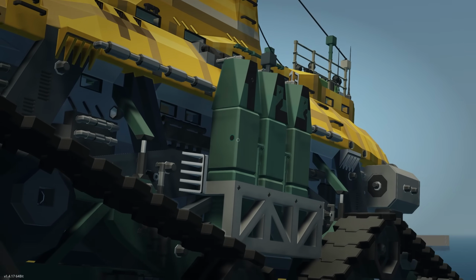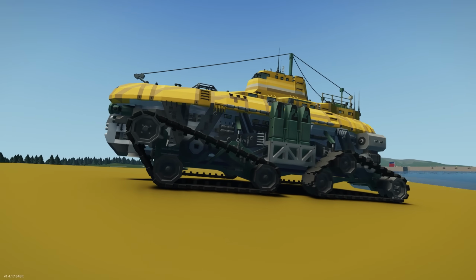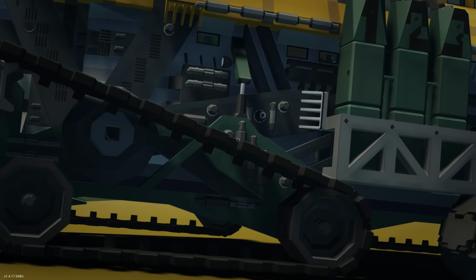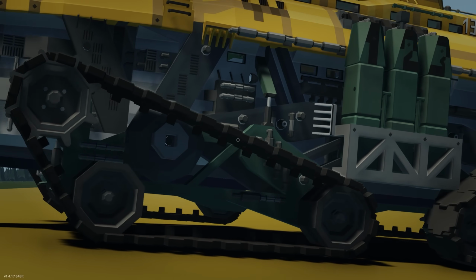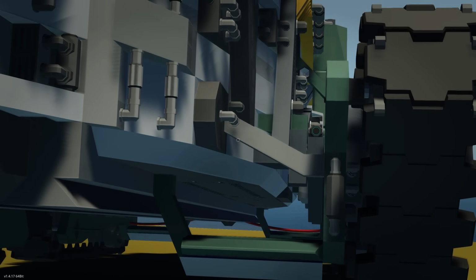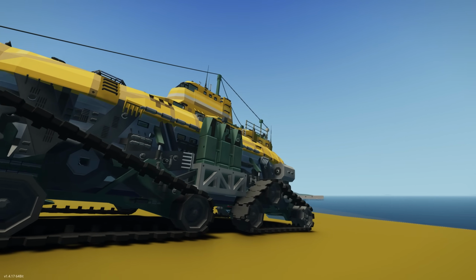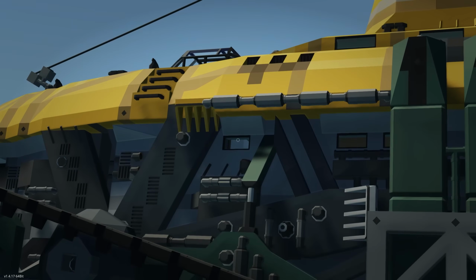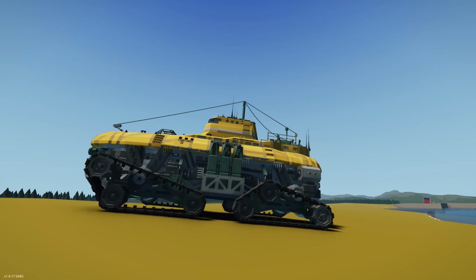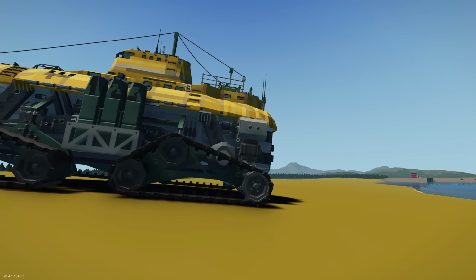Not too sure what these are, maybe for diesel engines, maybe exhausts or coolants or something. Suspension. It looks like we do have suspension possibly on the tracks. Not too sure how that works. Yeah, possibly. I don't know. Wow. Alright. You can see we've got a little bit of an interior in there. So yeah, it looks like a submarine with tracks on it, but with a lot more things that have been attached to it.